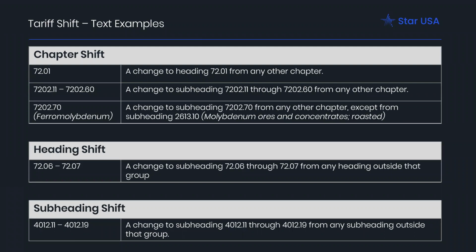So some of the text examples of tariff shift. Here's a chapter shift example for 7201, where it states a change to heading 7201 from any other chapter. What that means is your finished good is classified in 7201, but the components that go into your finished good were classified elsewhere, any other chapter outside of chapter 72 in the tariff. And in making your finished good, you have combined materials and components from outside of chapter 72.